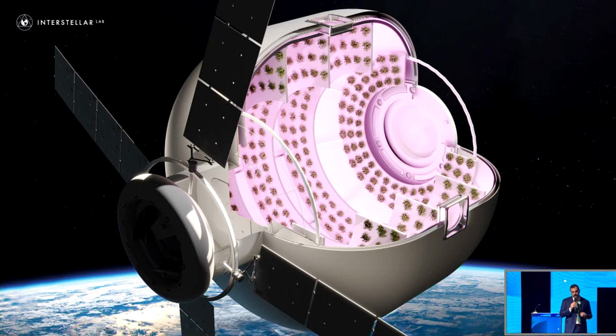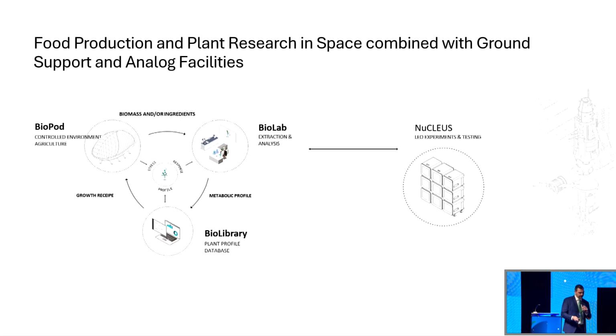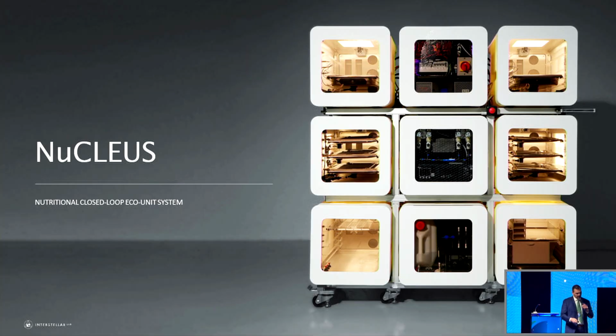Again, looking at customers like L'Oreal, other cosmetic groups, food and beverage, and pharmaceuticals to see how we can grow plants in space to produce things that would be beneficial to us on Earth, and just doing research in general. And then on the commercial space station side, we are working on building food production equipment for these commercial crew members.